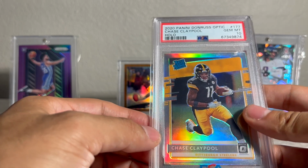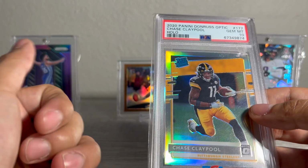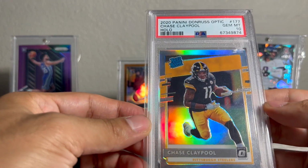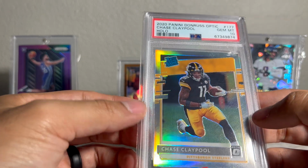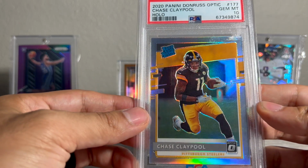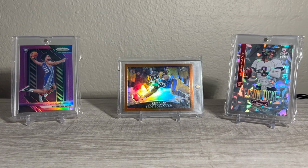I bought this in a lot with that Javonte Williams optic hollow, which I bought the pair for $30. I think I net $31 off of that, so I was into this card for nothing. I think this was like $27 plus 5 shipping. At the end of the day, I'll probably net about $22. So that's everything that sold this weekend.